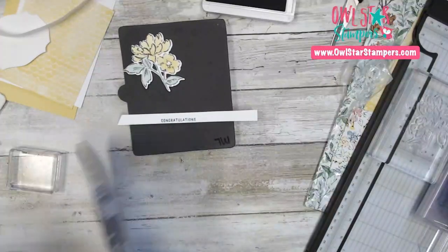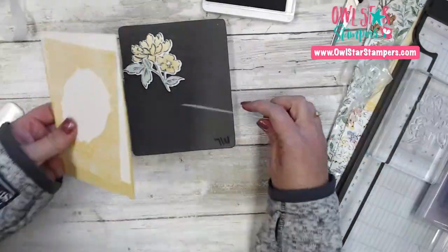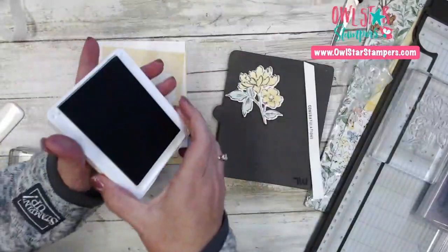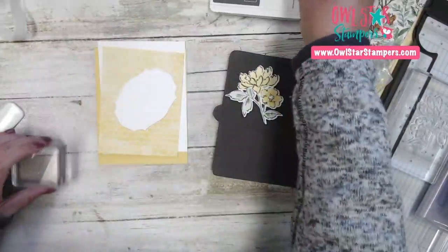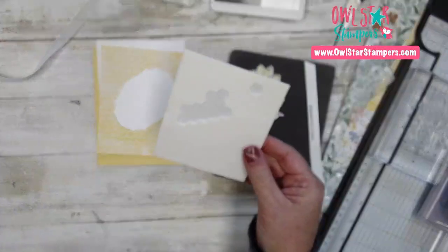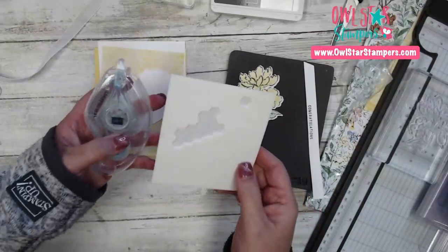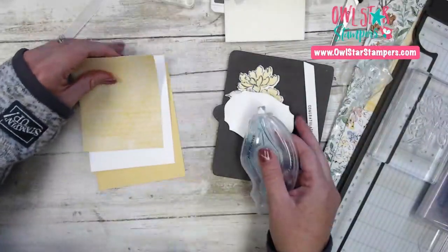Okay. So now we're gonna put our card together. So we are done with the ink pad, and we're gonna close this. So I need dimensionals. You guys know I love those. So I'm going to be using this, and then whatever your preferred glue is. And let's start layering this card together.